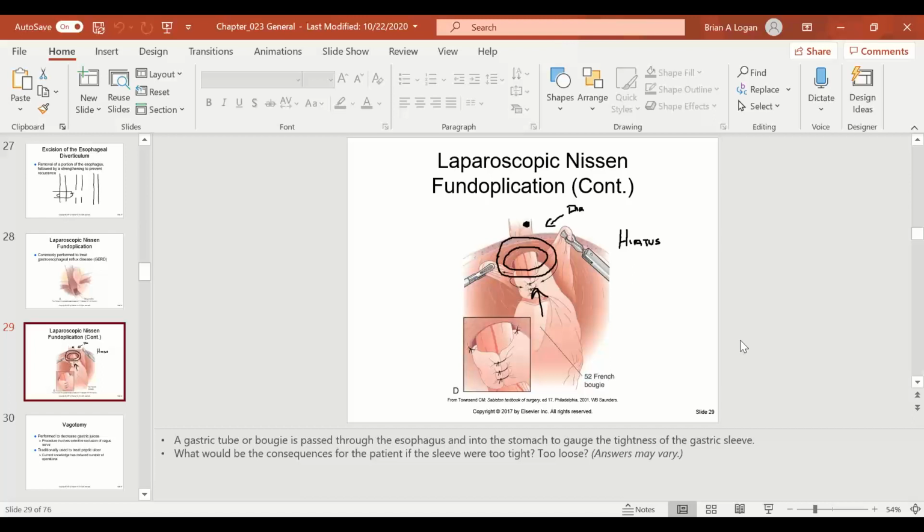What would you think would be a problem if we sutured and wrapped this around too tight? No food would go down, and then you would choke on the food basically. Yeah, like you couldn't get anything into the stomach. So your esophagus would be piling up with food. You wouldn't be getting any nutrition, right? Because you are eating, but your body's not able to break any of that down.